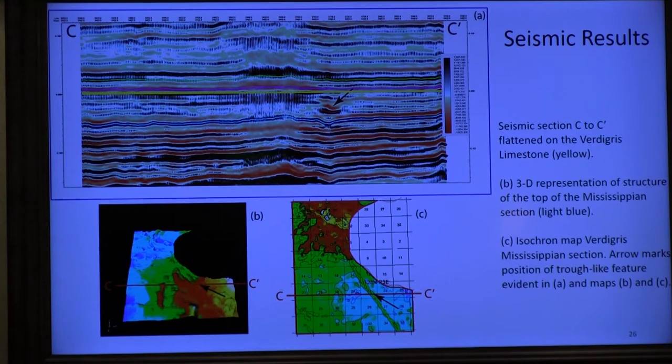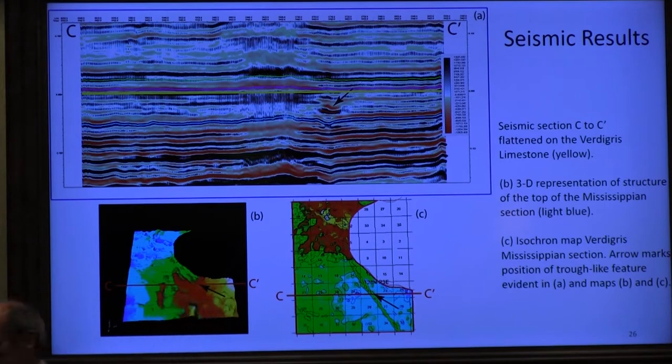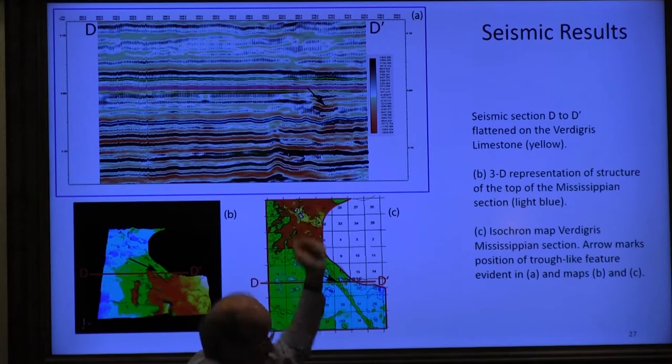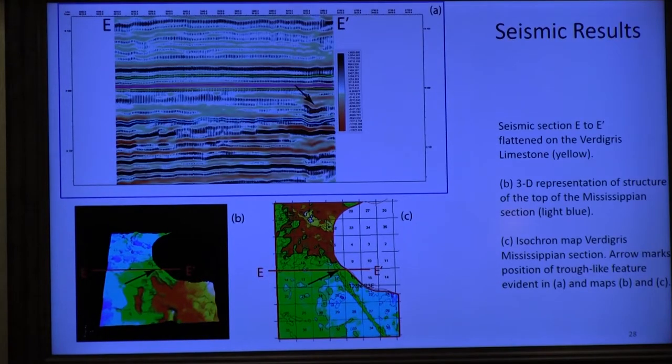But down below, you start to see these reflectors at least bent down, or if not breaking up, below that feature. Again, here's another cross section across that northeast to southwest linear trend, and a seismic profile. This is D-D prime down south, and you start to see something up here that almost looks like a half graben, where maybe it's faulted on one side and folded down on the other. Forgot we had another one in there.